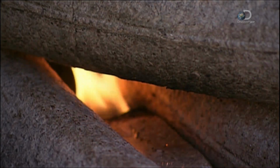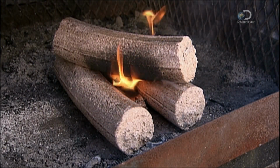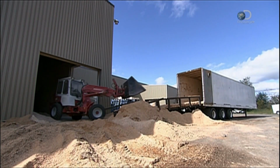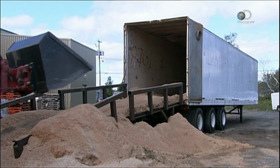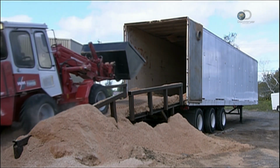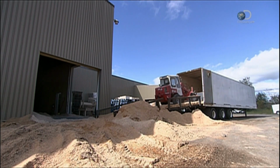They don't throw sparks while burning, and they produce 300% more heat than real firewood. The high temperature burns up the gases better, so the logs emit up to 50% fewer pollutants. And they produce fewer ashes and far less creosote, a highly flammable tar that's a natural byproduct of wood burning. Creosote buildup in a flue can cause a chimney fire.